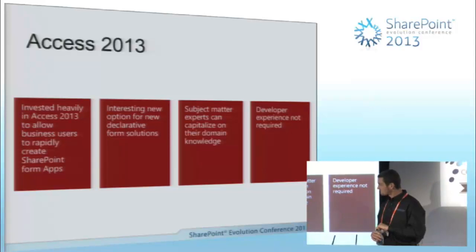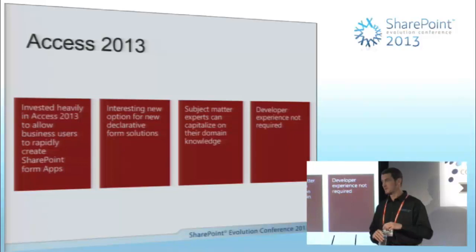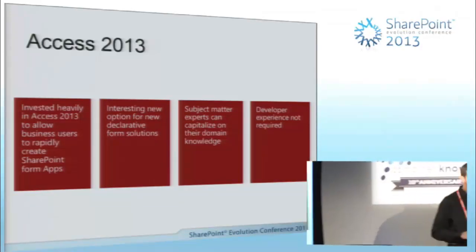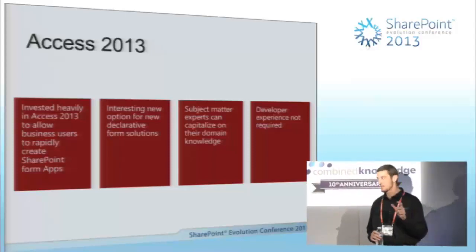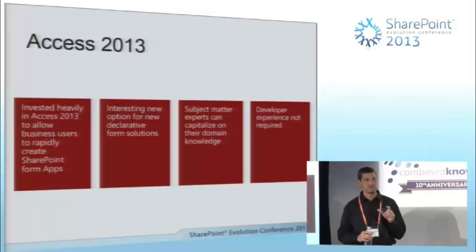Access 2013. So we did invest pretty heavily in Access 2013 to allow non-code forms and apps in SharePoint. Okay? It is an interesting new option. Subject matter experts can capitalize on their domain knowledge, and what I mean by that is if I want to build a quick little form app in SharePoint using Access, as a business user, I can probably do that, much like I can with InfoPath. In many ways, Access is even easier than InfoPath is. Okay? And developer experience not required.